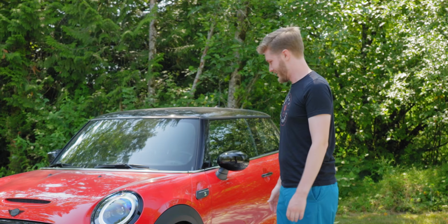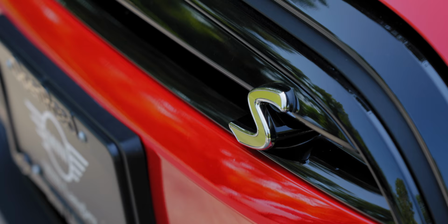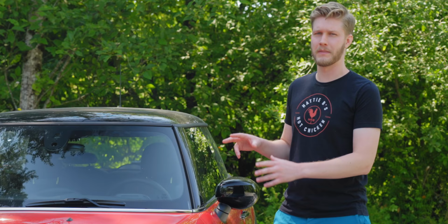And man, we've got one here today. I'm kind of shocked to say it, honestly. It's the Mini EV and I really like it. Let's have a look. This is more of an old stock EV. It wasn't built from the ground up with electrification in mind.